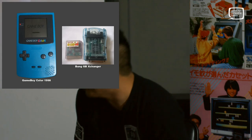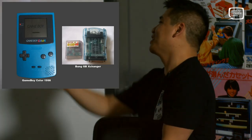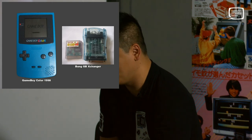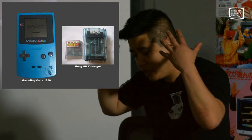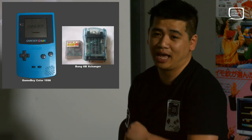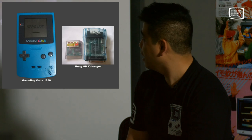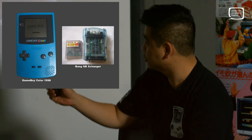Sorry, I'm waffling now. So yeah, in 1998 the Game Boy Color came out. I picked one up pretty much on launch because I was enamored with my Game Boy, and to hear that a color one had come out, it's like, gotta have that. By then I was making some money, and I managed to save enough pennies to get one of those.